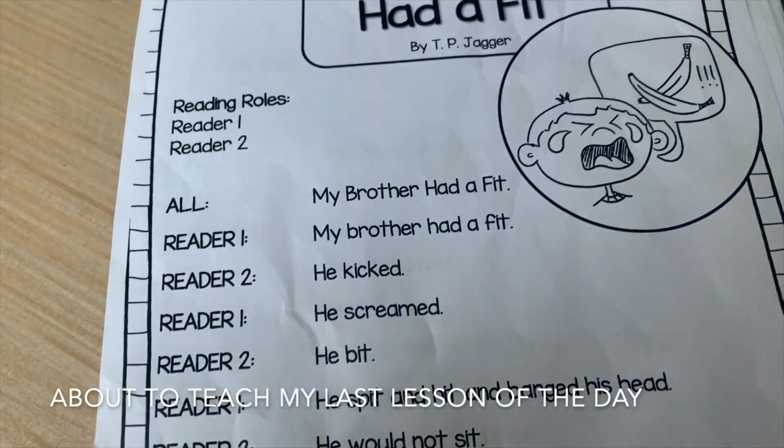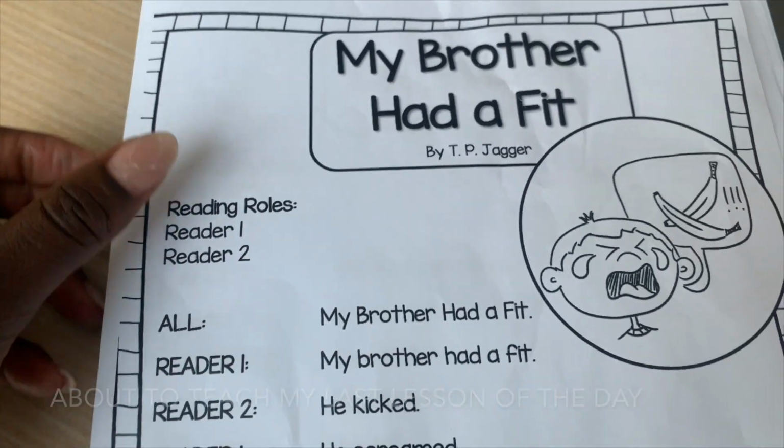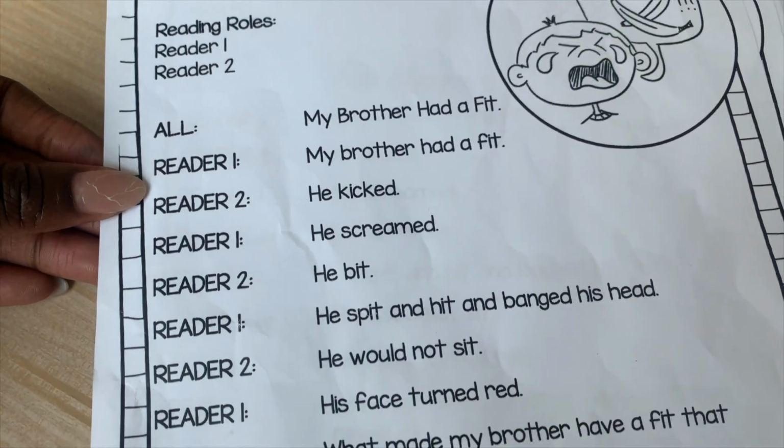So here is a better picture of the script that my kids are reading. And it's a rhyming poem.